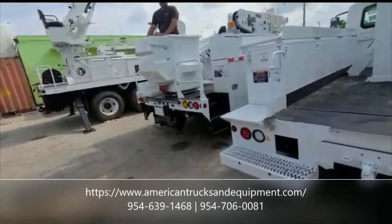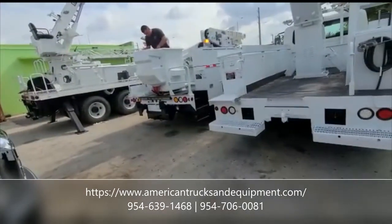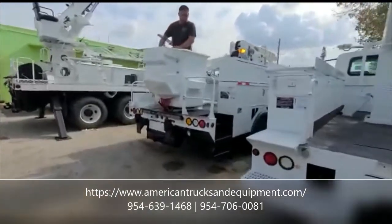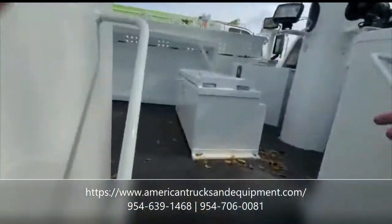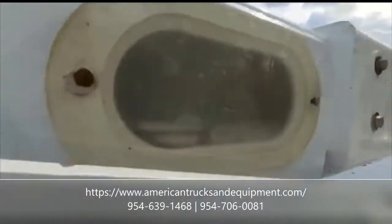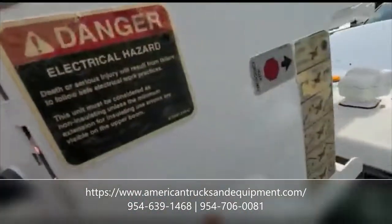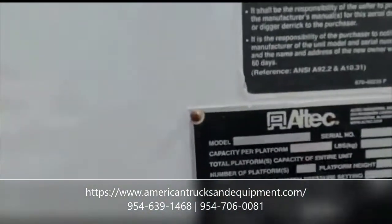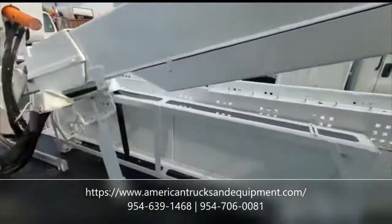Looks like we got a little water in the bucket. Make sure you have it thrown on upper. Let me check. So you got your ground controls here. Let me get off here for him. Actually, here we'll get right on to the AT40M material handler.